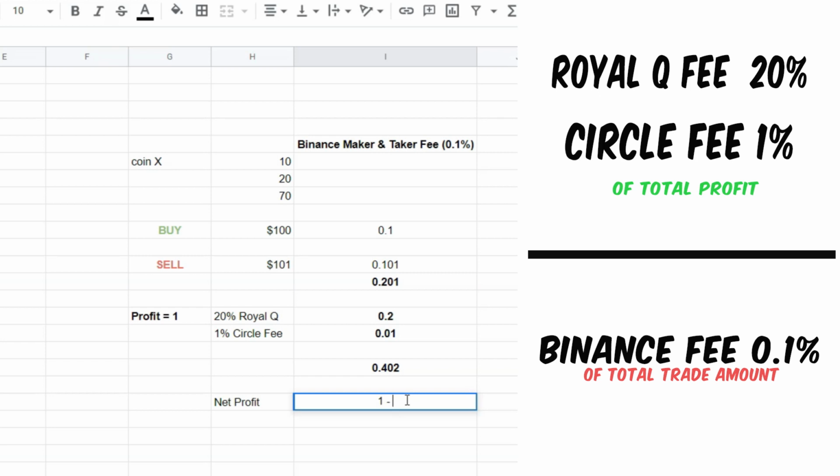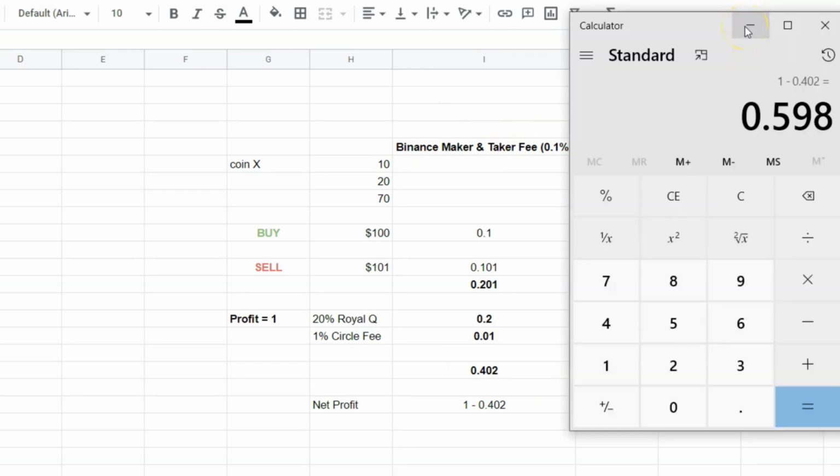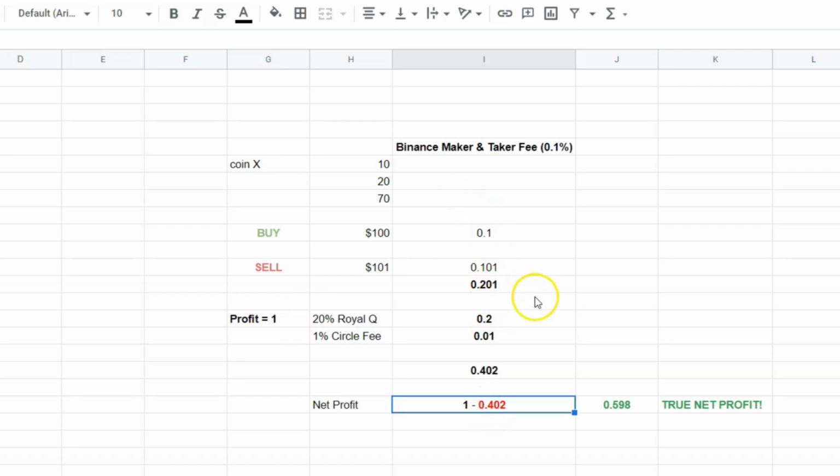And then the Binance maker and taker fee, which is 0.1% of your total buy-in amount and the sell amount as well. So your profit minus all the three fees, you get 0.598. Do you see this, guys? This is your true profit, where your gross profit minus all these fees, both the Royal Q fee, Circle fee, and the Binance maker and taker fee.